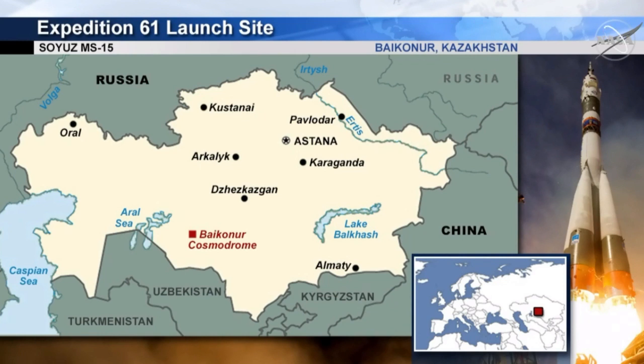And that's the historic 1961 launch site of Yuri Gagarin, the first human to ever travel into space. This is going to be the last launch of a crew from Gagarin's launch pad for the next couple of months, while engineers down there renovate site one for future crewed launches on an upgraded Soyuz 2.1A booster.